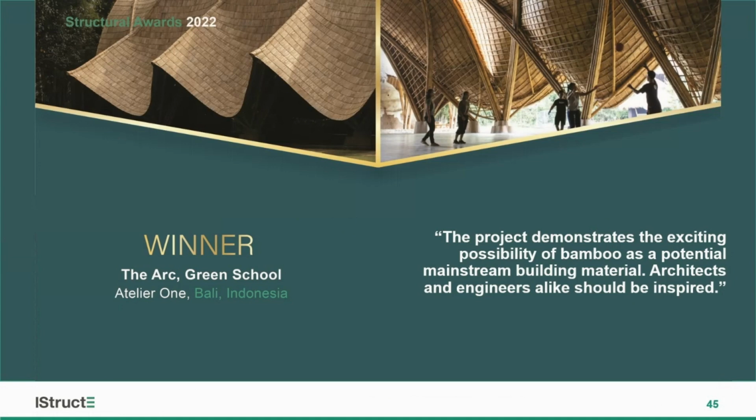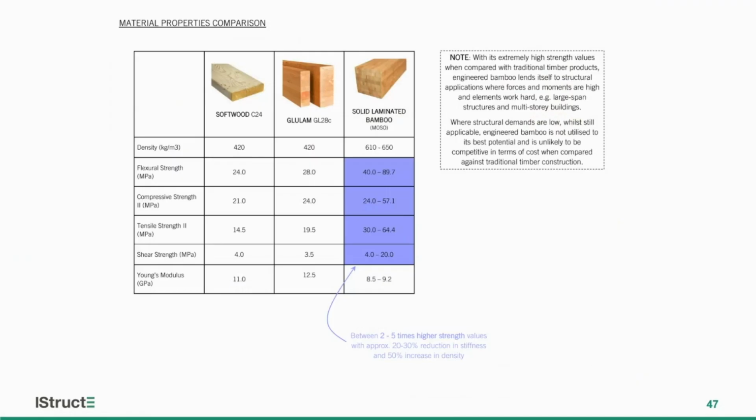Now, the story doesn't end there. So yes, bamboo whole culm is fantastic, but there are other possibilities. Just like glulam and LVL, you can have solid laminated bamboo. You can have strand woven bamboo, and there are even composite panel systems being developed now. So Bamcor over in the States, in particular, are pioneering this. Properties of laminated bamboo. These are taken from Moso.